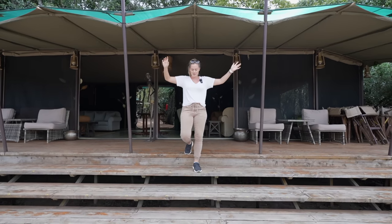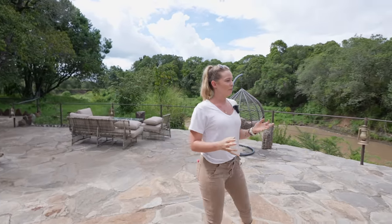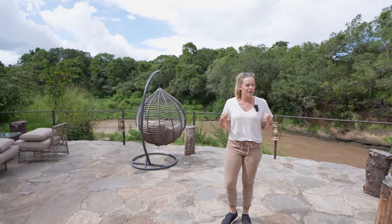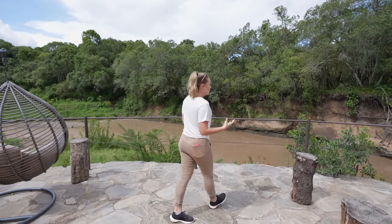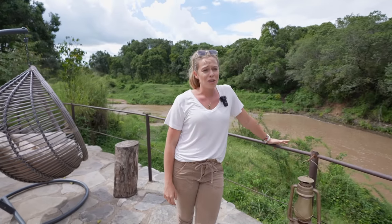This way, and you have a porch area here. Over here you have a little bit more seating, a fireplace here. But this is one of the main features that I love. You can sit here with your drink no matter the time of day. Probably watch hippos all day long.